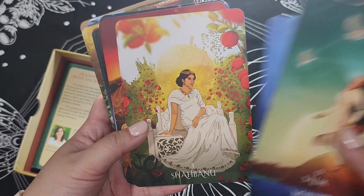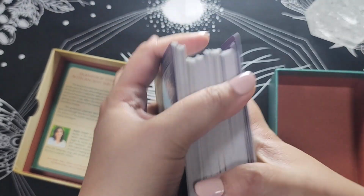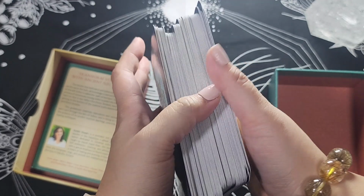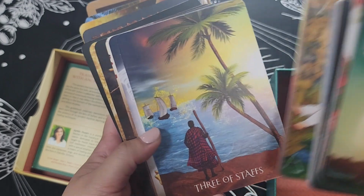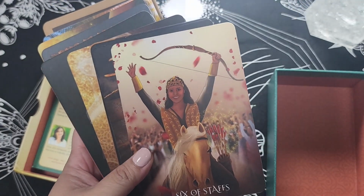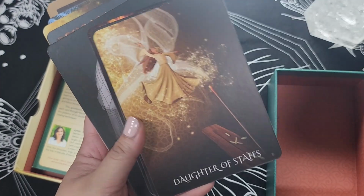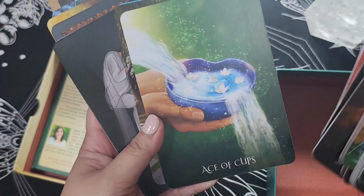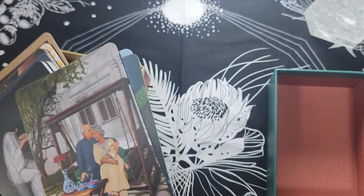It is oracle-sized cards though, which makes it difficult for me to use in readings. So again, small hands, thick cardstock, big size. If you're starting to see a pattern in the decks that I don't really use much, that's it. But I do want to read with this deck, and I do want to read about this culture, and I hope the guidebook will help me with that.